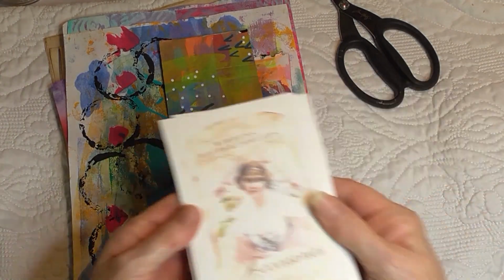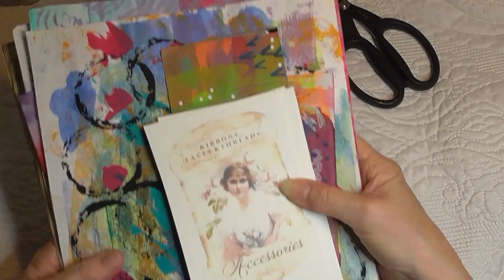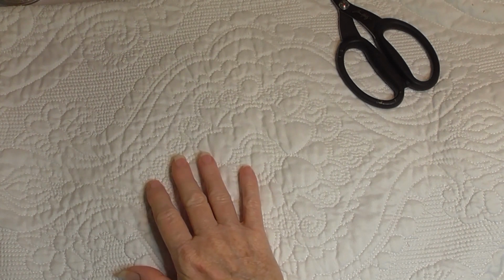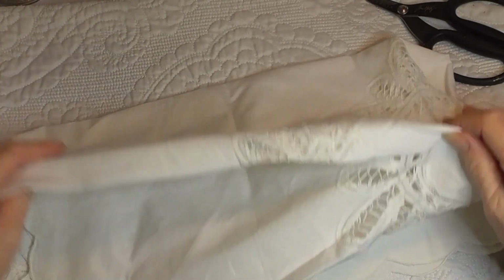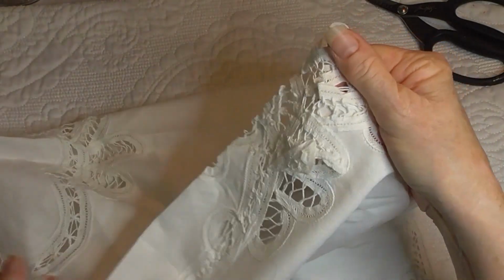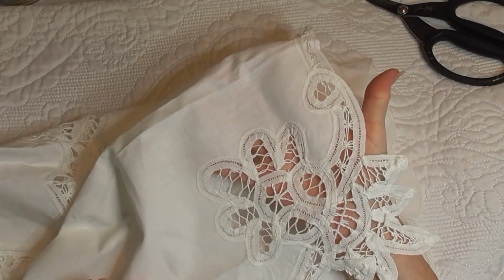And then beautiful, beautiful tags. Thank you so much, Gail. I'll move those to the side now so they don't get squished. And then we have a linen here by the look of it. Oh, isn't that beautiful? Oh, wow. That's huge. It's like a whole tablecloth, Gail. It is. It's a square Battenberg tablecloth. Look at that. Isn't that gorgeous?